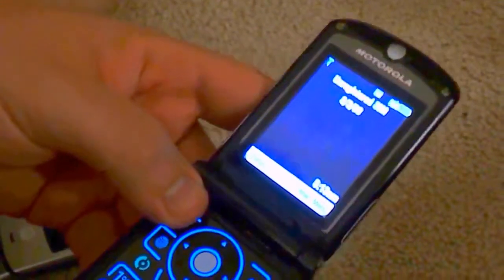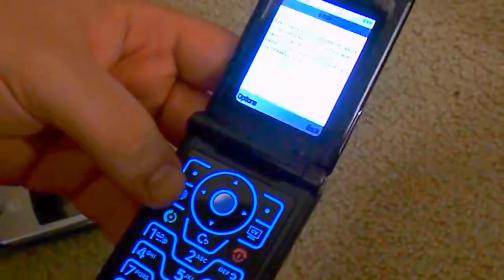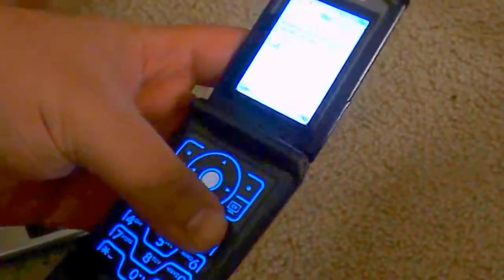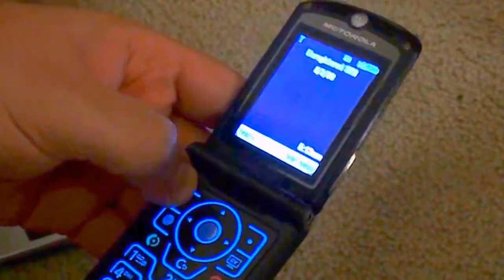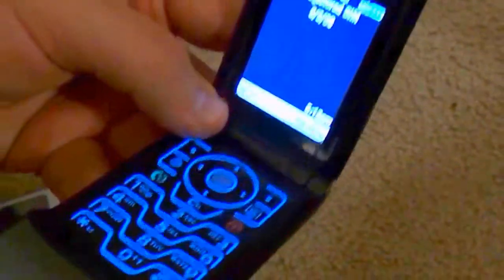You can see the backlight lights up. It has a 1.3 megapixel camera. It could let you go on the web. It's not going to work because, again, there's no service. And what year did you get this phone? I got this phone in 2013. I got it free at that time because my iPhone failed and I just needed a backup phone.